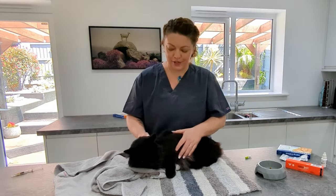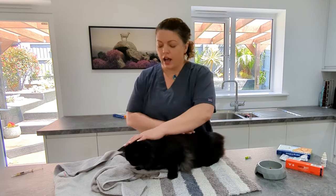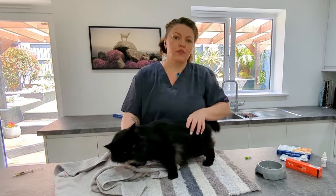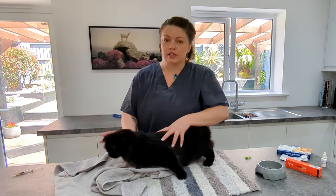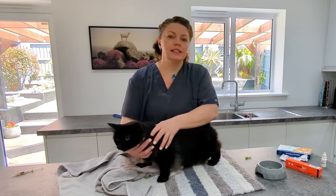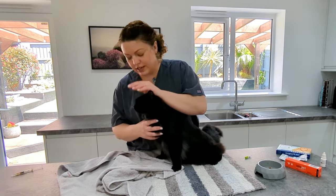Zelda is definitely not a very willing volunteer, but she does occasionally need some liquid medication to deal with her hairballs. I use a cat laxative type of product. I'm not going to give her full normal dose right now. I'm just going to give her a little taster just to demonstrate how to give a cat a liquid using a syringe type of device. She will sometimes eat it mixed with her food, but not always. So I do occasionally have to give it to her this way. Hey, darling.